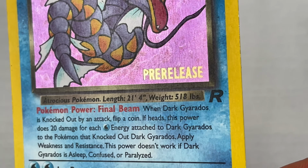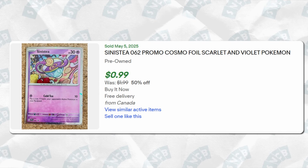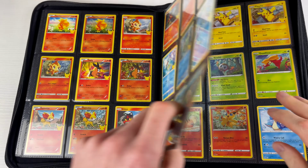However, there are lots of promo cards that only exist as a promo, like the gray felt hat Pikachu. That's right, promos can be expensive, or they can be dirt cheap. It all depends on where and when and how many were made. Sometimes entire sets are released as promos. For example, the Southern Island set from 2001 or the McDonald's sets, which come around every year.